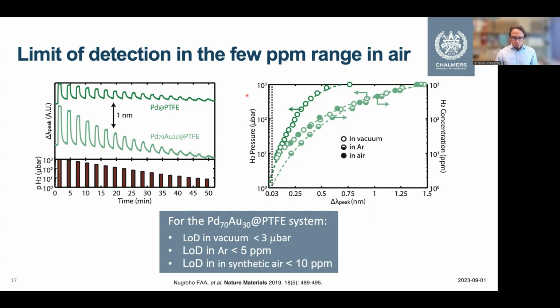And again, also in part enabled by these polymer coatings, you can see here that we can resolve very small hydrogen pressure changes, the level of a few microbar, which translates into a few parts per million of hydrogen in air, which is orders of magnitude below the flammability limit.